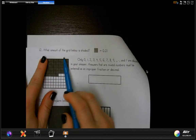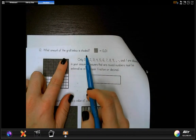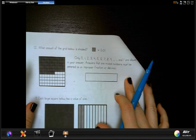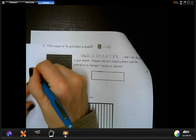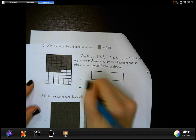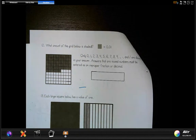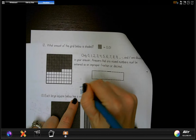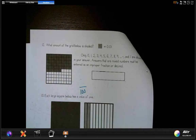All right, so if you look at number 12, it says what amount of the grid below is shaded? And you'll notice we have to type in our answer. All right, so the first thing you need to notice is this. How many parts has my decimal grid been divided into? You should be saying 100, okay? It's a 10 by 10 array, so that's your denominator.